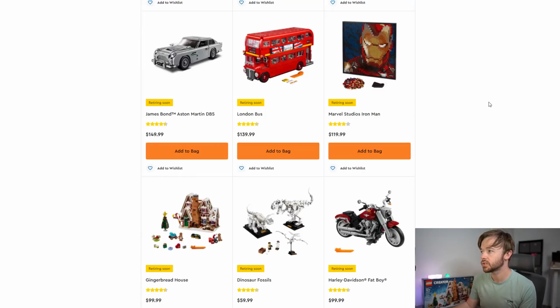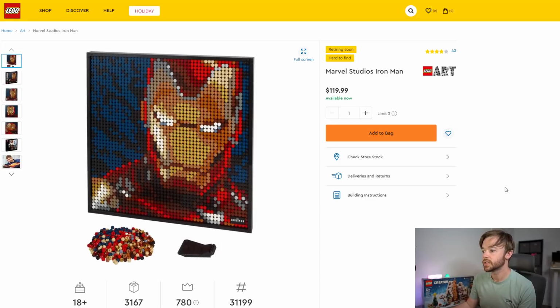What else do we have? We have the Marvel Studios Iron Man Lego art set, of course. This is $311.99 with a price of $120, retiring soon. 3,167 pieces on this one. It remains to be seen how art does over time, right? It is a relatively new theme when it comes to history for investing purposes.